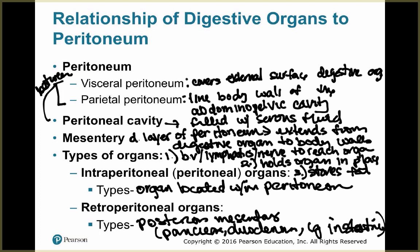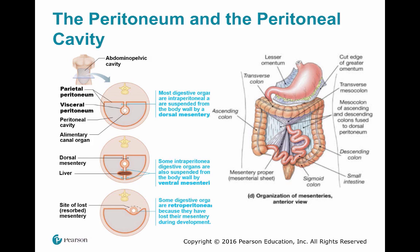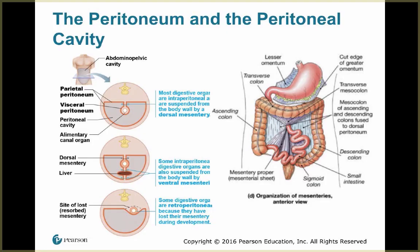So let's look at the different parts here. Most digestive organs are intraperitoneal, and they're suspended from the body wall by a dorsal mesentery, right? And so if you look right here is the parietal peritoneum, and then this right here is going to be the visceral part, and in the middle of all that is the alimentary canal organ. And so most of them are going to fit in this way, and that's the intraperitoneal, if they fit in there.